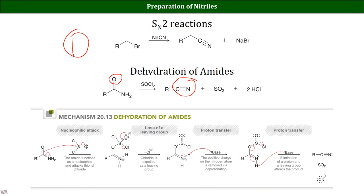So with that in mind, you don't always want to work with cyanide. So making a nitrile by starting from the amide is a lot safer in a lot of respects as well. And plus, if we already have the carbon structure we want, a lot of times going from the amide is a better option.